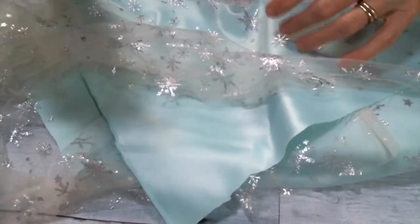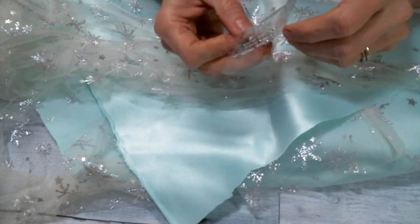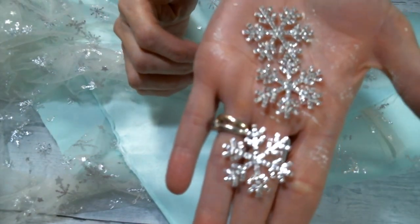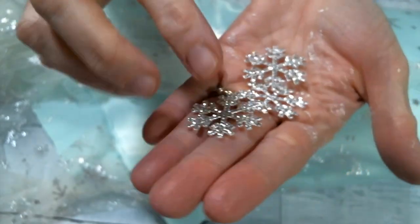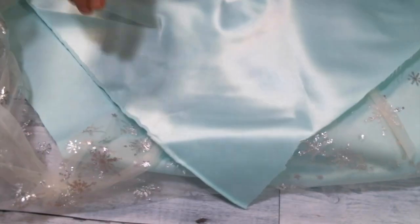Oh, and popping out. Why don't we just deal with these right now? Popping out is my favorite Christmas bling staple. Look at these big, giant snowflakes. They're gorgeous. I love these rhinestone snowflakes. I love them. They're my favorite. My favorite Christmas embellishment, for sure.